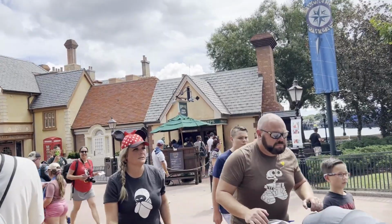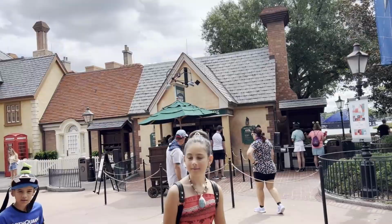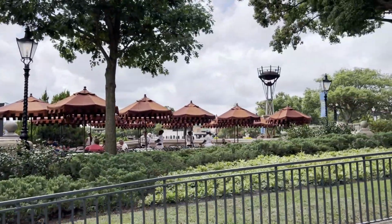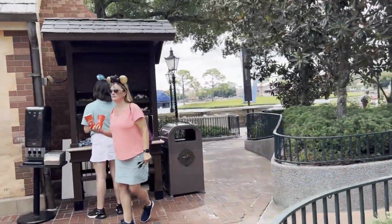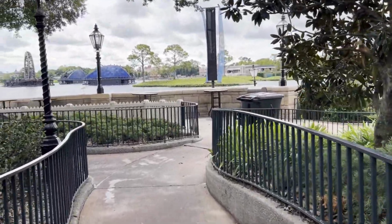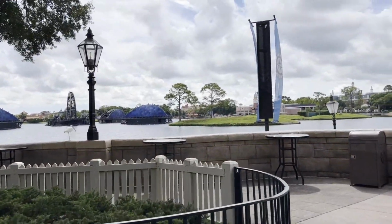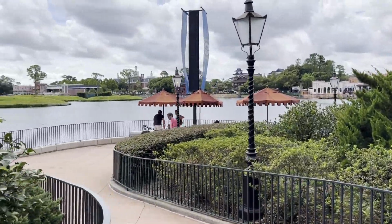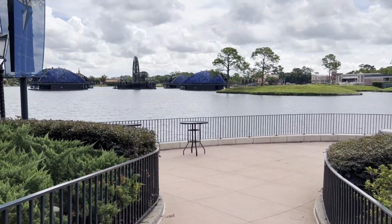We've got this quick service fish shop. You can get fish and chips here. And then there's a seating area right over here. And that's a great seating area. But our favorite is down this little secret pathway here. It looks like it's only for cast members because it's so narrow, but you can actually come and stand by the water, or you can go down even further, and there's additional tables and chairs down here. You just have to watch out for the ducks and the birds.